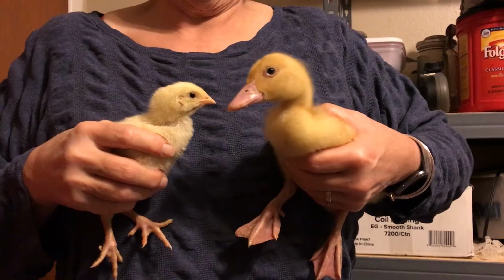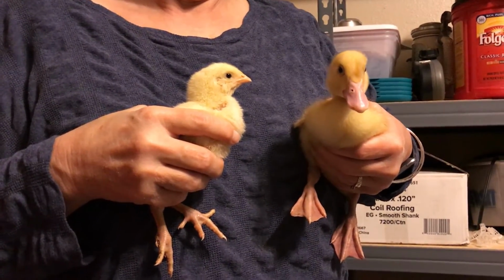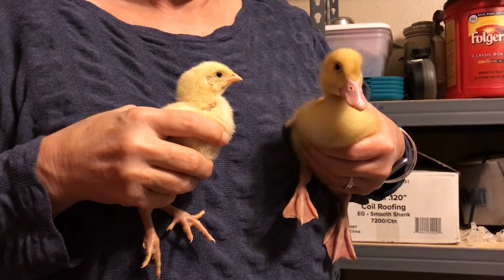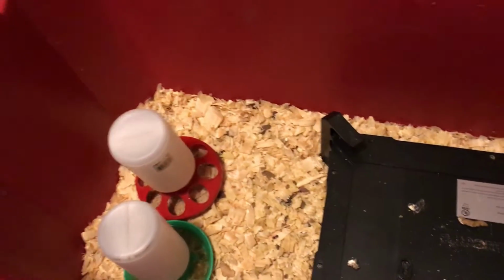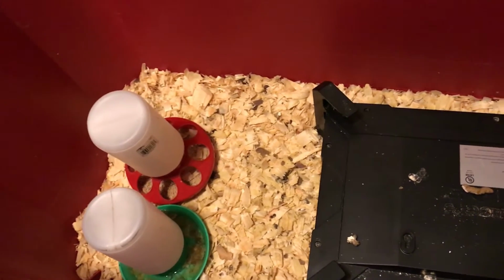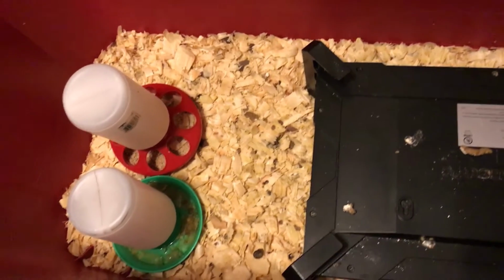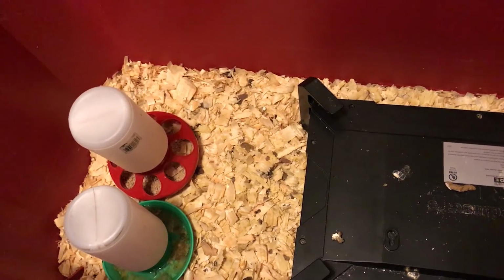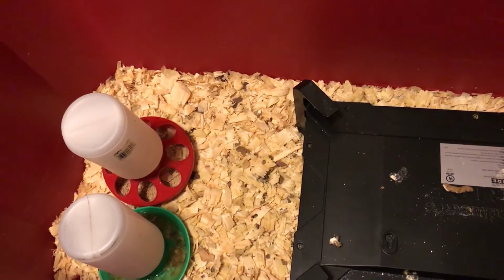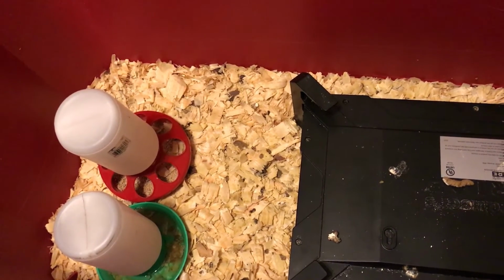So that's one of the issues, is that the ducks are just that much larger. And then if I show you over here, just in a few days, their bedding is somewhat dry in here. But when I take a look at the ducks' bedding, within a day, whether it's raining or not, it's all wet. I'll go show you here in a second what their bedding all looks like outside, and them as a whole.